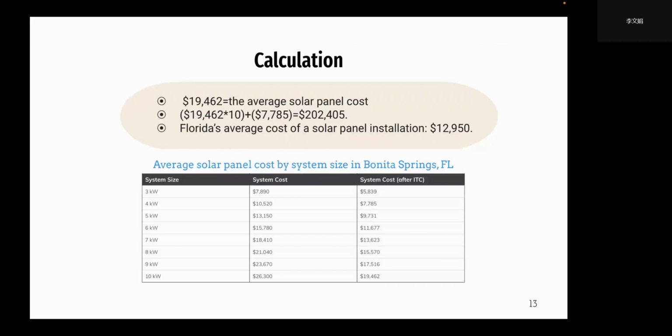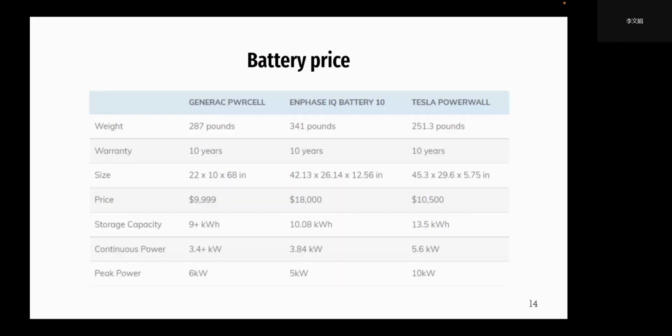This is also an additional calculation. The first is the average solar cell panel cost in Bonita Springs, which is about $19,000. We need 10 kilowatts, and 10 of them, and one for the 4 kilowatts. The calculation then could be $200,000 in Florida. The average cost of the solar panel installation is about $12,000.